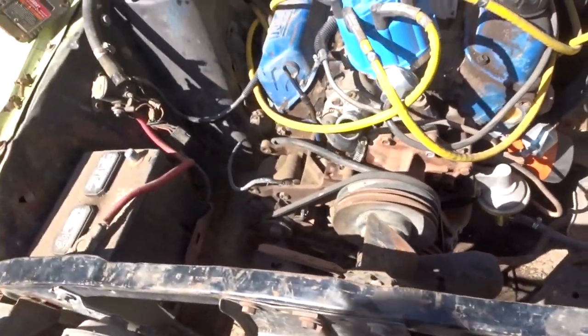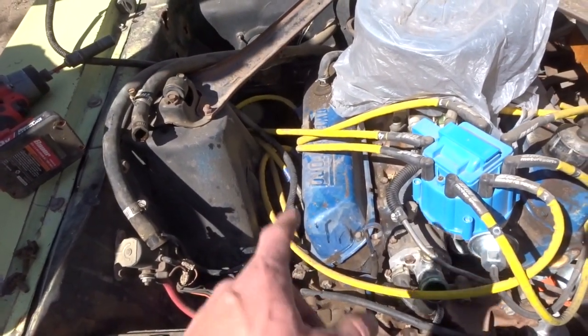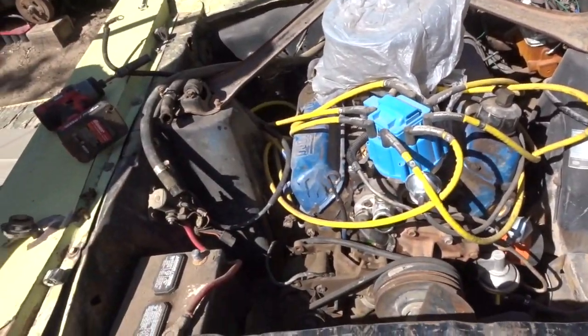Oh, nice. I gotta put a bolt in there. So, just like you just heard that, motor mounts need to just get disconnected, and the starter needs to get disconnected, and then we can pull the engine. We're probably not going to pull it today, but we're going to get it ready to pull. We might pull it today. I don't know. Maybe.